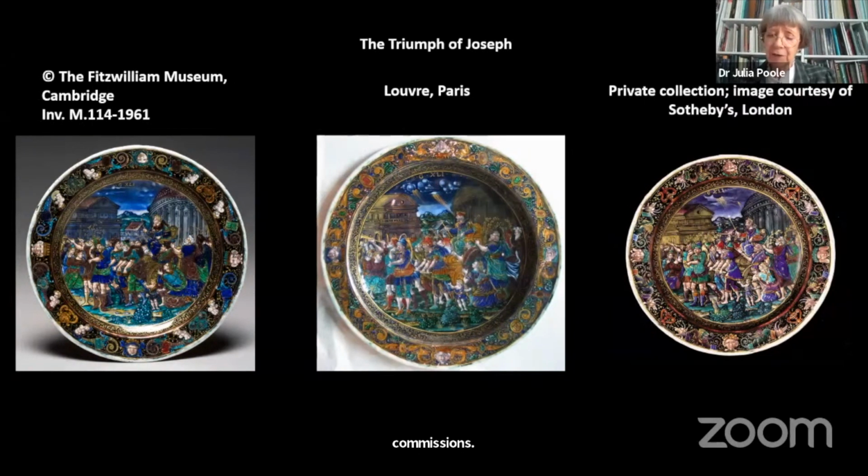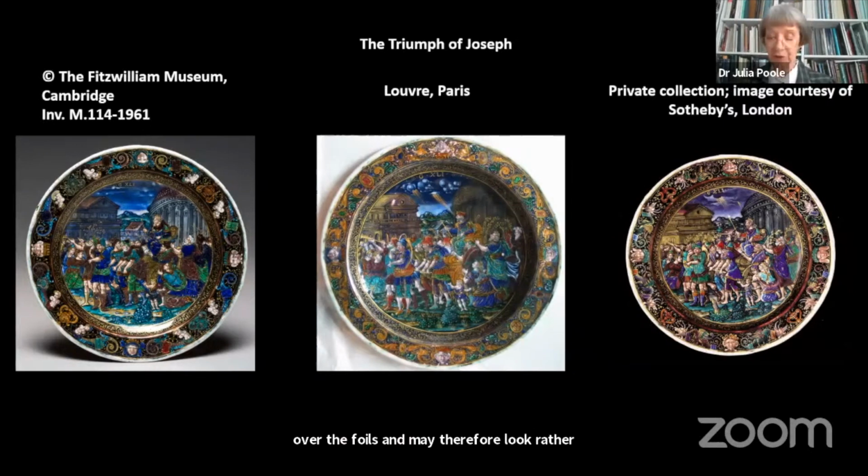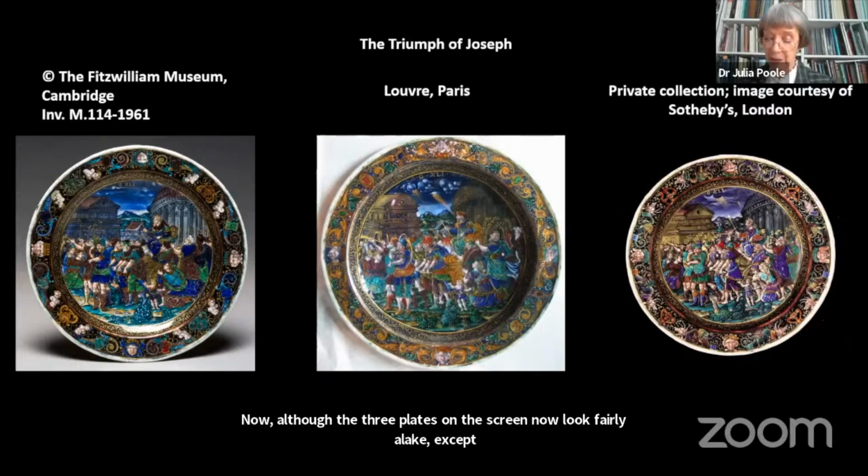And there are also differences between the grisaille technique, which results in a rather painterly effect, and the polychrome over paillance technique, in which the surface is broken up into small areas over the foils and may therefore look rather different in style. Now, although the 3 plates on the screen now look fairly alike, except perhaps for the center one, there are some quite noticeable differences between them.